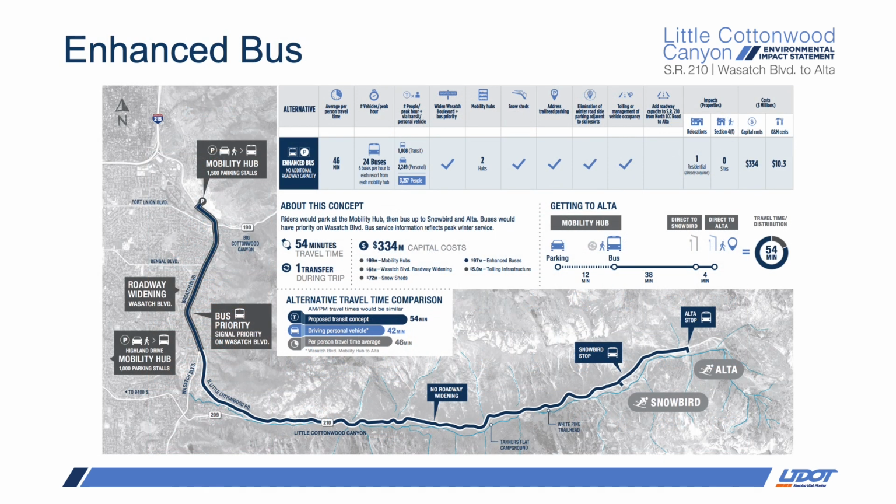Under the enhanced bus alternative, the defining characteristic of this alternative is that there's no widening in the canyon. This alternative has 2 mobility hubs at the Gravel Pit and 9400 South and Highland, and has 24 buses per hour at the peak period, or a bus leaving each mobility hub every 5 minutes with direct service to the resorts. From the June 8th report, there haven't been any significant changes to this alternative. Really, just the capital and O&M costs were updated based on comments received.